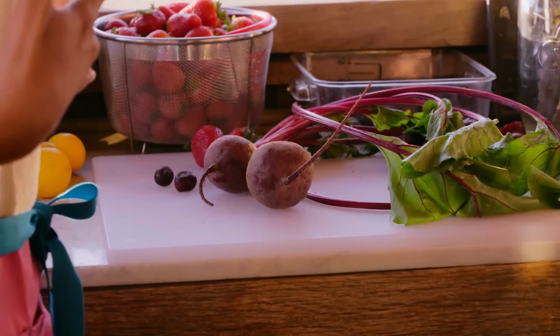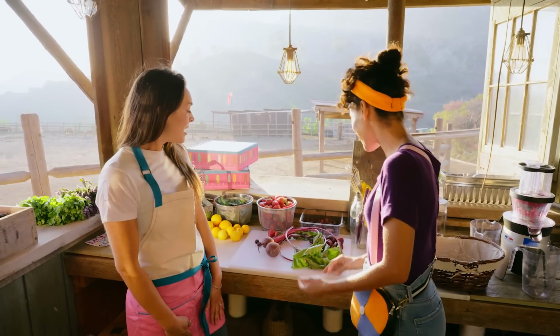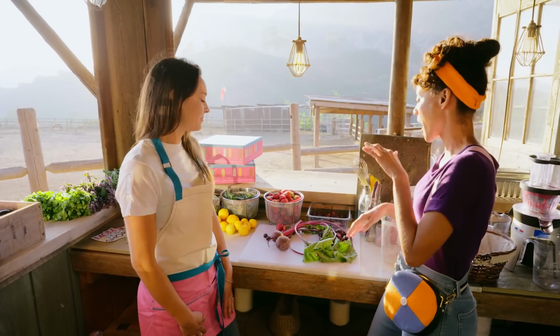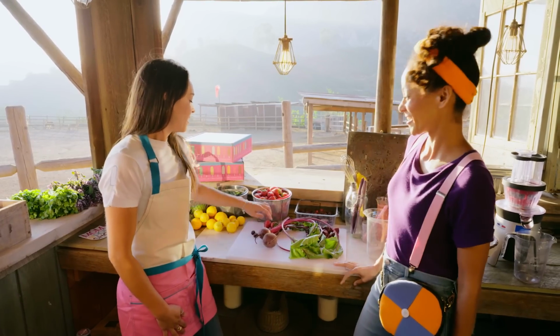Beets? Yep. That's a very interesting ingredient. What do you think you're gonna make? Beets me. Good one. I don't know. I just thought all of these ingredients would look really cool. They could be a bright red or pink popsicle in the end. Yeah, they're gonna look amazing.